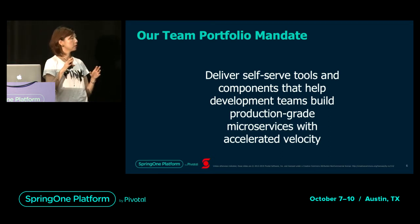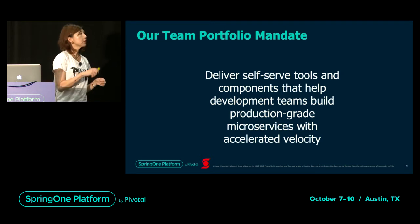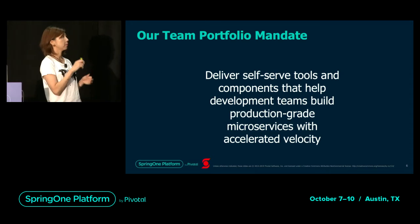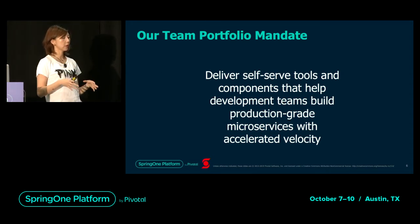With those questions in mind, we decided that we wanted to deliver a set of self-serve tools and components that help the development teams build production-grade microservices with accelerated velocity. There are a couple of things I want to point out. First, our focus is on the application architecture, within the application development.